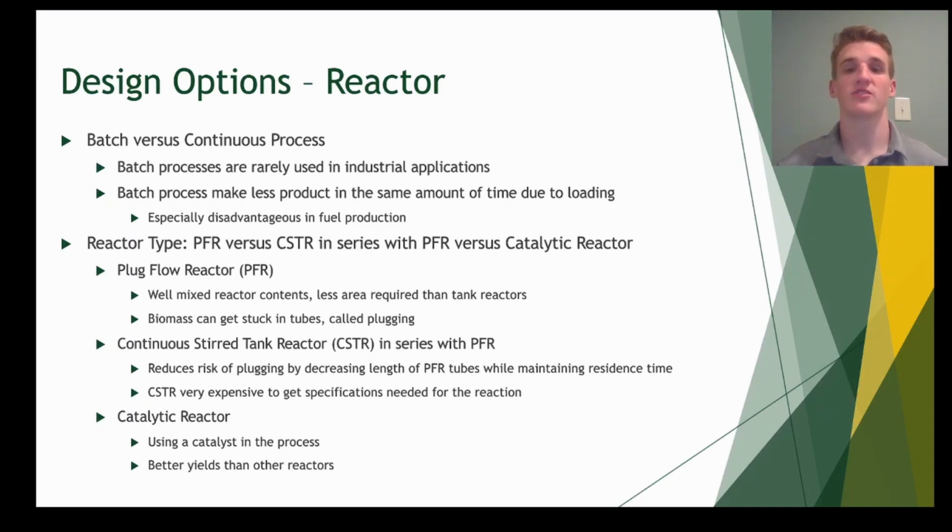The final option is a catalytic reactor. This is a reactor in which catalyst is loaded into the reactor before the process is started, so that when the biomass flows into the reactor, it's in contact with the catalyst, which increases the yield and the rate of reaction for this process. So for those reasons, we decided to go with a catalytic reactor.